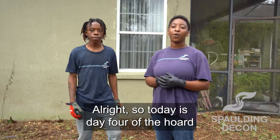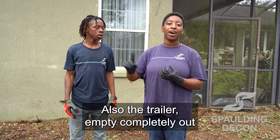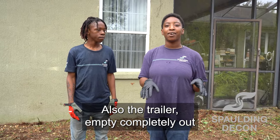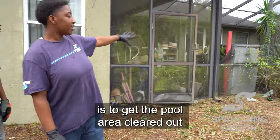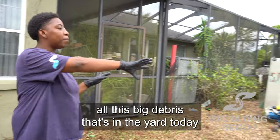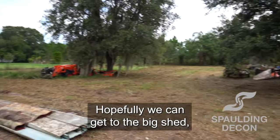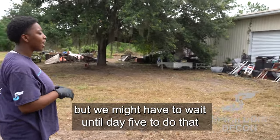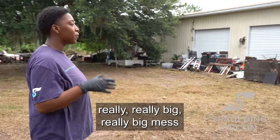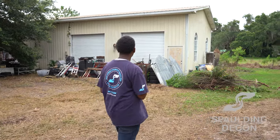So today is day 4 of the hoard. We got the house completed. We got 2 of the cars that's in the driveway. Also the trailer empty completely out. So what the focus is today is to get this pool area cleared out and to also get all this big debris that's in the yard out of here. Hopefully we can get to the big shed, but we might have to wait until day 5 to do that. But that's okay, because we got a really, really big mess coming our way. So we gotta get the car.